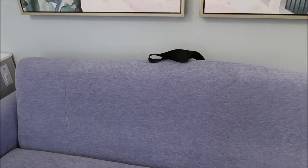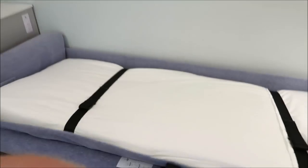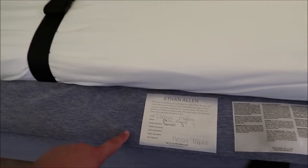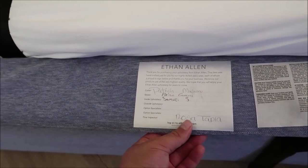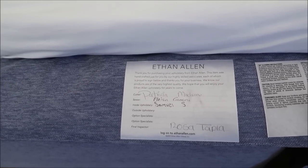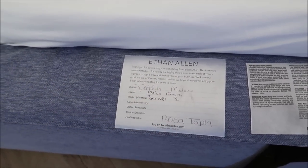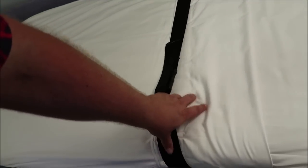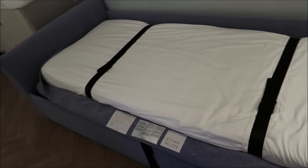All right, looks like we're all clear. Pulling the strap now. Oh, Ethan Allen. Fancy. Oh, wow. It's actually got some signature serviceness to it. The cutter was Patricia. Wow, this is very fancy. Inside upholstery, Samuel. Very, very cool. I like it. I mean, this is very nice.